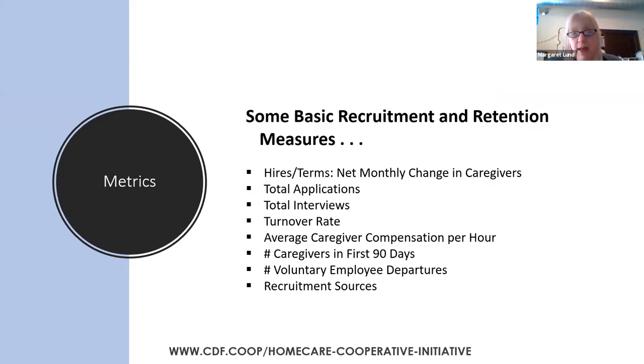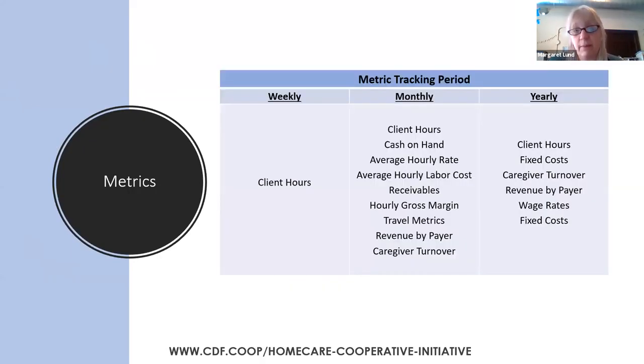It might be average caregiver compensation per hour. That would be a super important number. We want to be a good employer, and one of the ways we do that in an important way, not the only way, is through compensation. It might be voluntary departures. It might be who makes it 90 days. I mean, there are lots of things. Again, these are just examples if you decided recruitment and retention is a really important issue right now. These were some of the things you might think about.